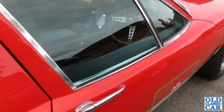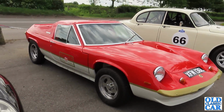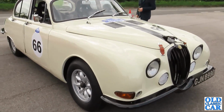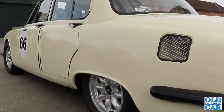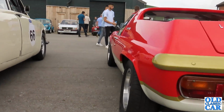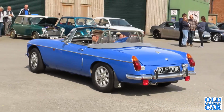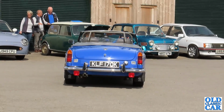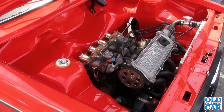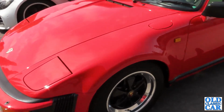Not the easiest car to get in and out of. Once you're in, you're in. Did these have Renault gearboxes? I seem to remember. Great pair though, Lotus Europa. Race prepped S-Type Jag. There's that lovely red Porsche 930, slopey nose on it.